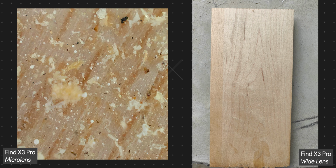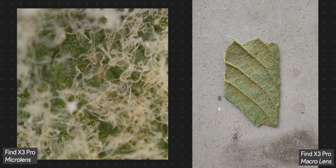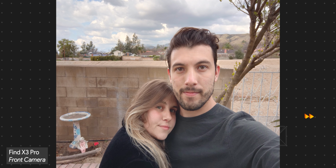You can get a magnification at up to 60x. Now that's pretty sick. I mean, just check out how close I got to this leaf. It literally looks like ramen noodles. And the selfie shooter is still the same exact module found on the X2 Pro.